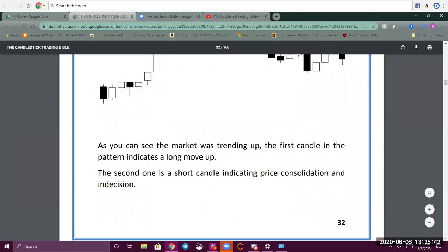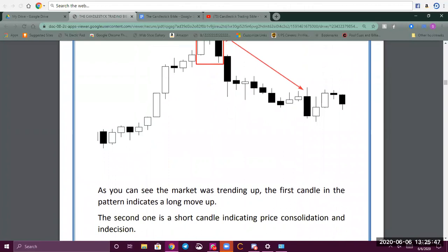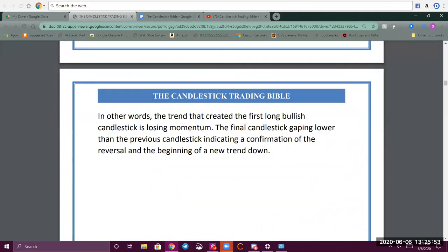As you can see, the market was trending up. The first candle in the pattern indicates a long move up. The second is a short candle indicating price consolidation and indecision. Okay, 3 candlesticks. In other words, the trend that created the first long bullish candlestick is losing momentum. The final candlestick gapping lower than the previous candlestick indicates a confirmation of the reversal and the beginning of a new trend down.